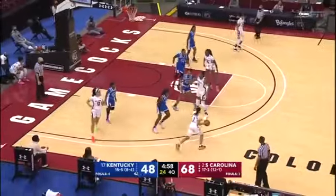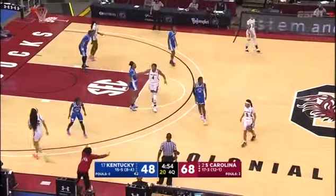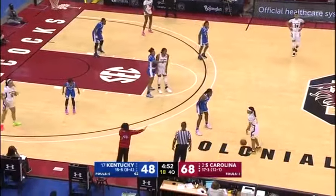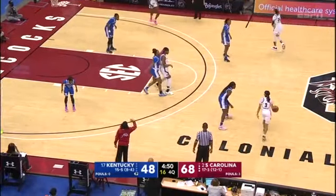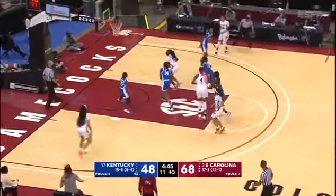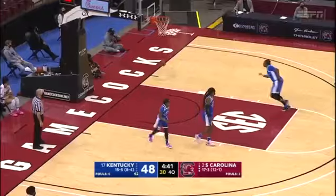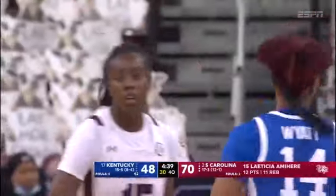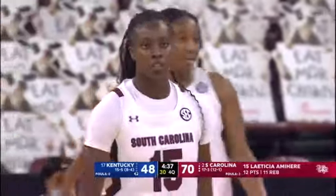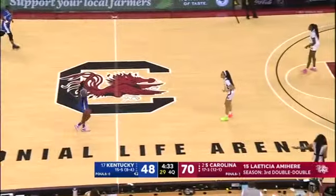Henderson pedals it forward. Under 5 minutes to go in the fourth, and South Carolina a 20-point lead on Kentucky as Dawn Staley steps up to direct traffic. That's a huge South Carolina lineup, by the way, with Bree Hall playing the 2. You see Ame here taking it there inside as the 4, Boston as the 5, GJ as the 3. This is a huge lineup for South Carolina.